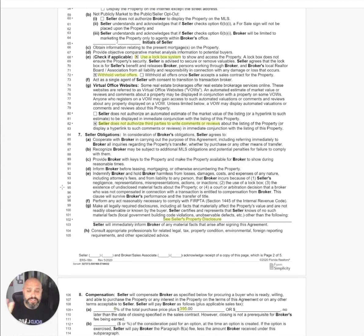So that is what the seller is giving us the authority to do: list the house, market the house, sell the house, show the house. Now, what are the seller's obligations through all of this? And this is going to be in paragraph 7, starting on line 84. So in consideration of us being hired, the seller agrees to cooperate with us on almost everything when it comes to the home.